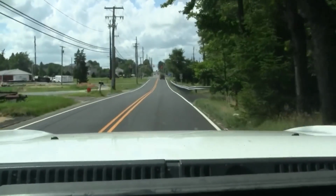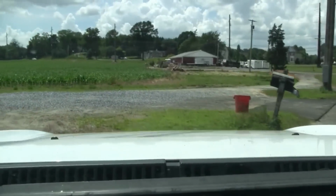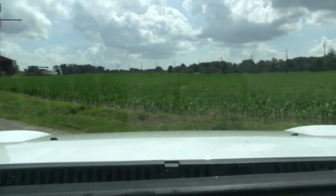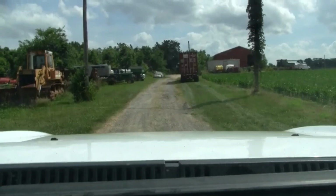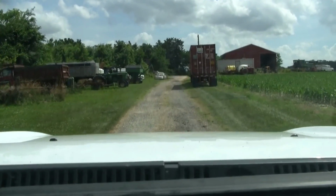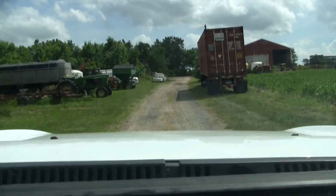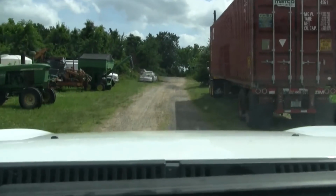Well, we're here. That didn't take very long, did it? The old farm. My neighbor here, he's the farmer slash utility power generation engineer. He's got lots of stuff here. Lots of old trucks and tractors, and he farms this field and a number of other fields in the area.